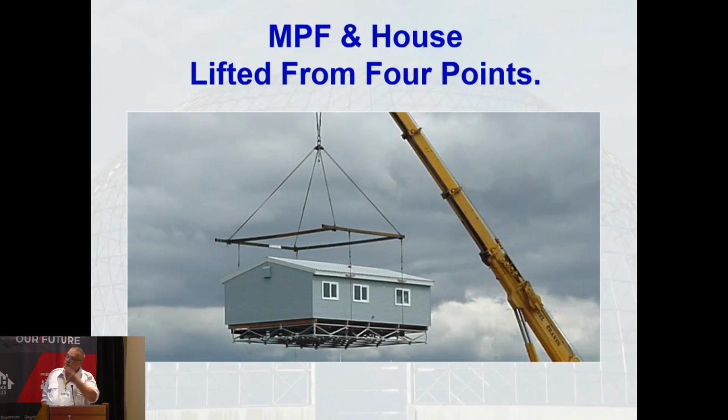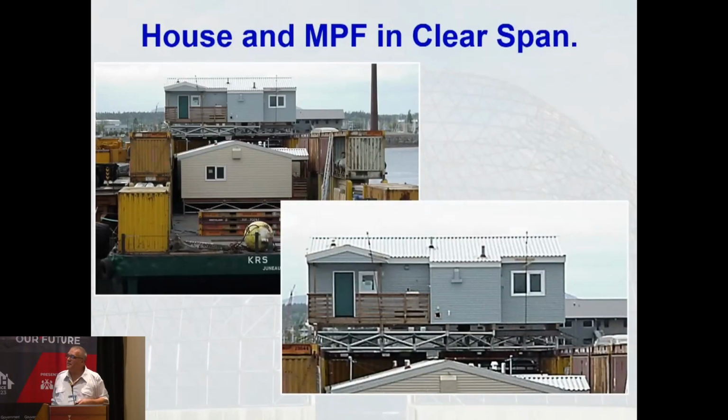It's very durable, very strong. As you can see, this is probably at the port, I think. They built the foundation and attached the house before they shipped it up from Seattle. And so it won't buckle. The structure is solid, secure. There you go. It's sitting on a barge going up north. So it shows you the durability and the strength of the product.